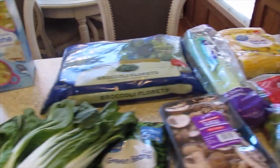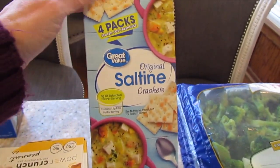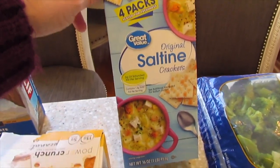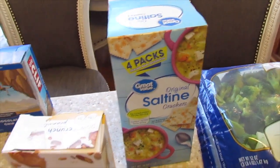Now we will go on over to the snacky kind of foods. I got some saltine crackers. I was going to make the hubby some peanut butter crackers for a snack. And then I have a recipe that calls for crushed up crackers in a beef. So I'm going to use those crackers for that also.